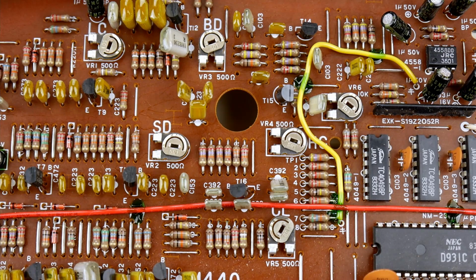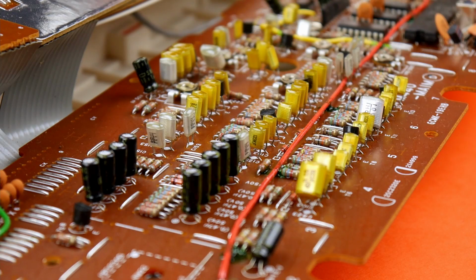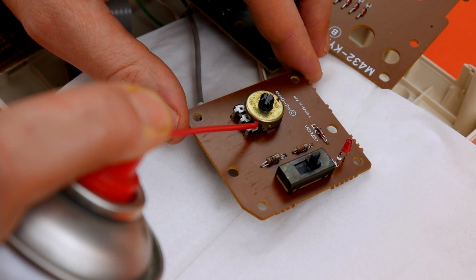Here we see the variable resistors for the drum sounds. I guess they changed the decay. The volume knobs are a bit scratchy. I will try contact spray.